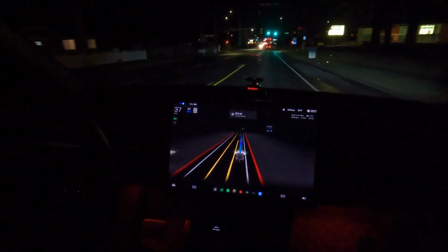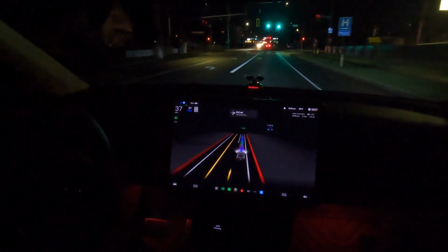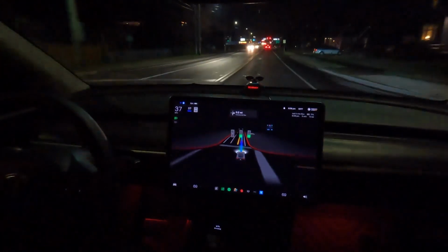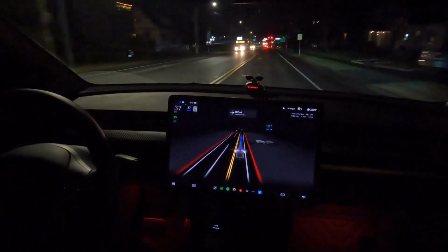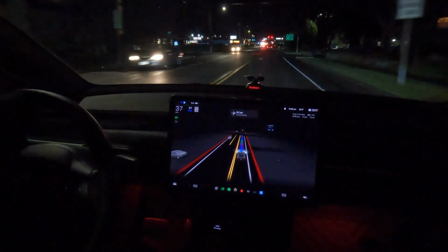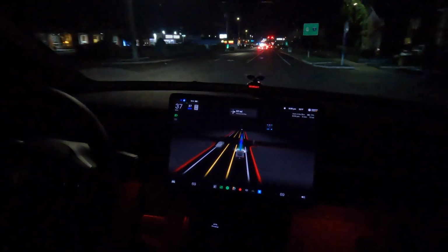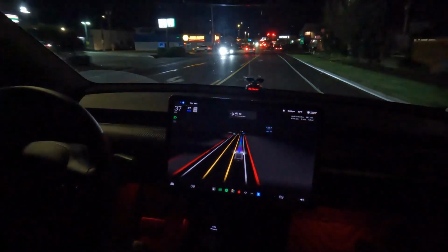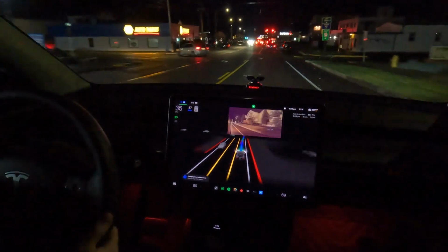All right, smooth sailing so far, folks. Not terribly exciting, but you know what? Testing things isn't always that exciting. Okay, we're approaching our right up here, and the car is going to act weird, I promise you. So hold on to your butts. I don't want it to freak me out, but it might.